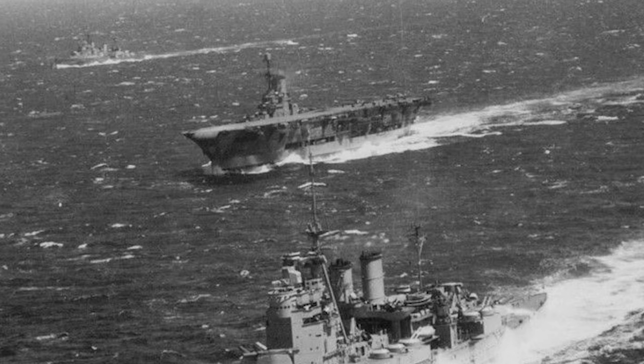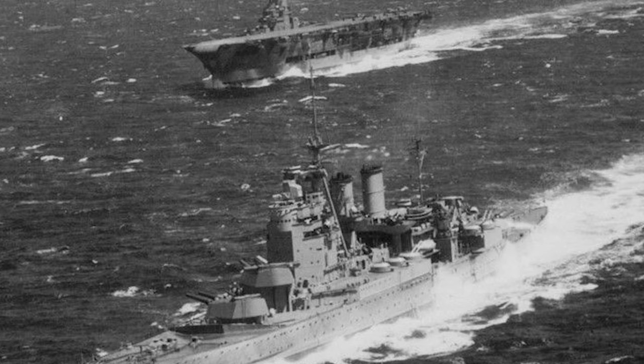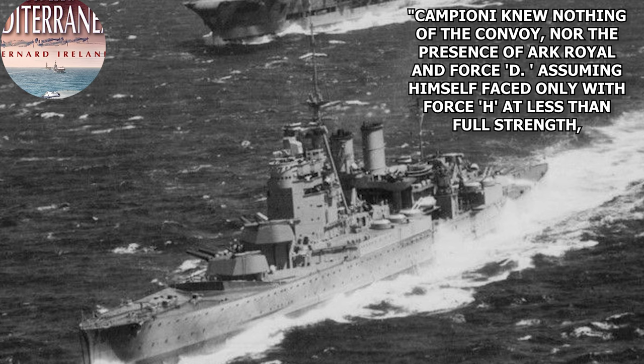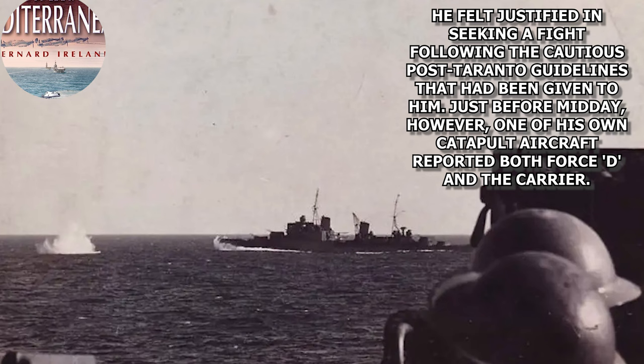That morning saw both Somerville's Force H and Force D come into contact and move the convoy in a safer southeasterly direction towards the Tunisian coast. Well, Ireland has this to say about Campioni that day. Campioni knew nothing of the convoy nor the presence of Ark Royal and Force D. Assuming himself faced only with Force H at less than full strength, he felt justified in seeking a fight following the cautious post-Taranto guidelines that had been given to him.